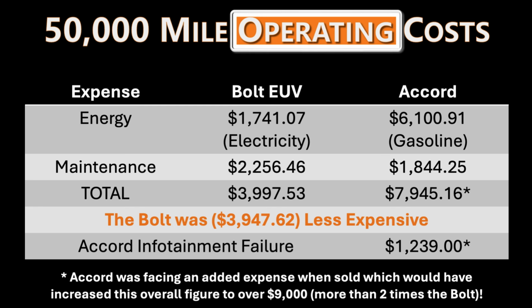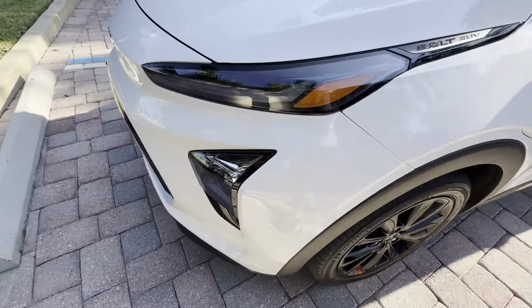Even with the failure of the OnStar module, the Bolt was half the cost of the Accord for 50,000 miles. And what was going wrong with the Accord when we sold it? It was having a problem with the infotainment screen right in the center. It was starting to lock up and not work properly. I had that unit priced for $1,239. We were about to have that replaced when I surprised my wife with a Hyundai Ioniq 5. And we have not looked back since.